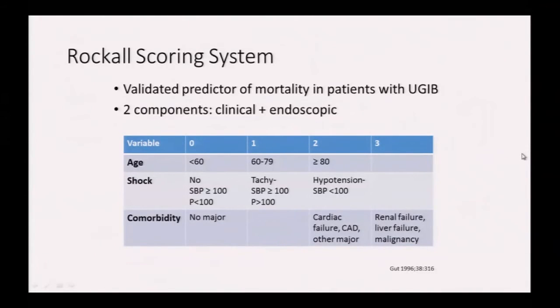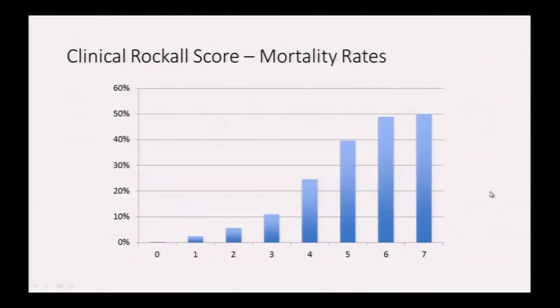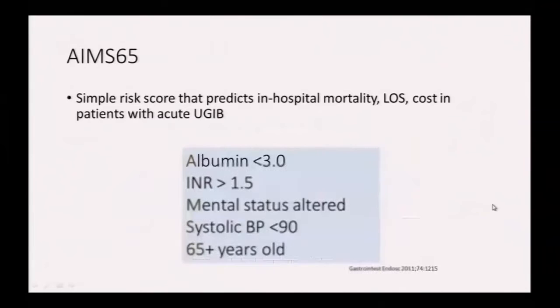The Rockall scoring system basically looks at age, shock, and comorbidity. The more comorbidities you have, the sicker the patient is, and the older you are. I think this Rockall goes under the heading of why didn't I think of this, right? The older you are, the lower your blood pressure, and the sicker you are, the worse you do. Like, yeah, that's earth-shaking stuff. But the more crap you've got on a Rockall score, the worse you do. But the thing is if you have 0, you have a very low mortality. So that's really the take-home message here.